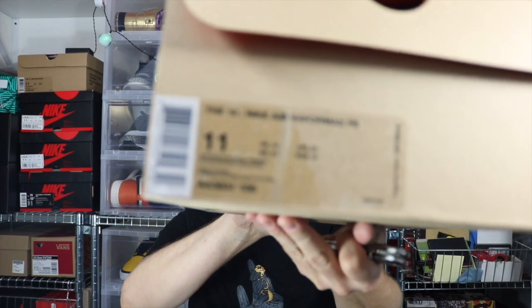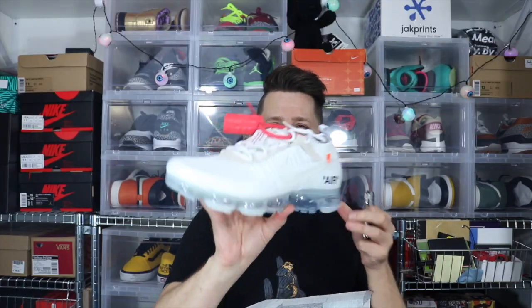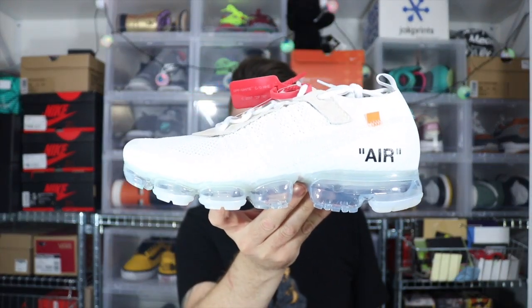Size 11 on the white Vapor Max. Deadstock pair, really, really sick shoe. I'm gonna hold on to these until next summer.